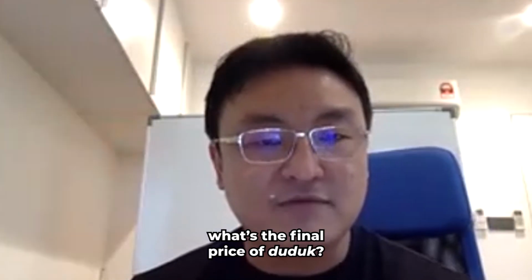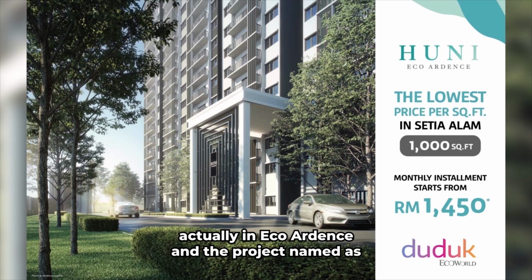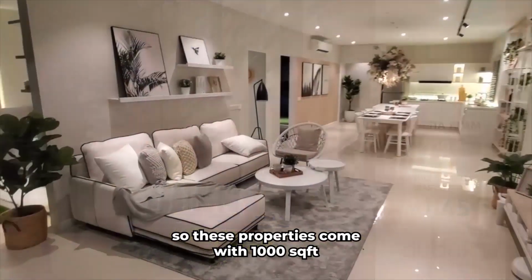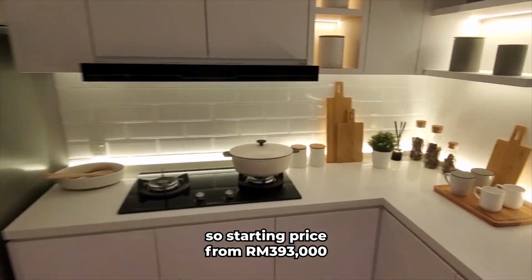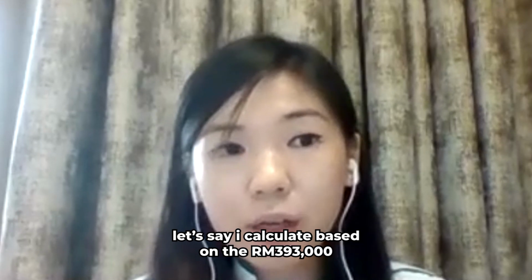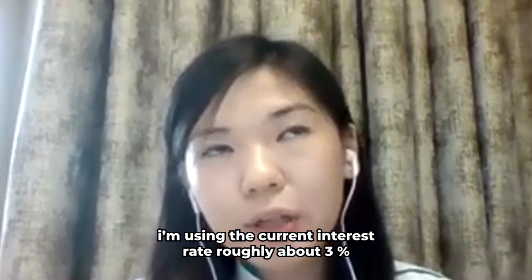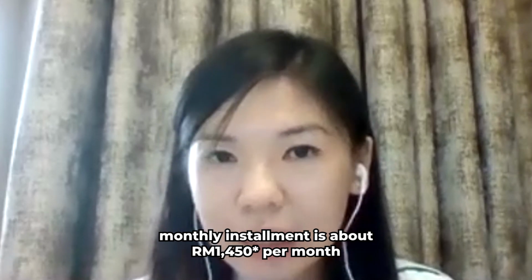And before we go on, what's the final price of the unit? Basically, for the price, actually in EcoWorld, the project name is Huni Service Apartment. This property comes with 1,000 square feet built-up, 3 bedrooms, and also 2 bathrooms. So the starting price is from 393, which is 393,000. Let's say I calculate based on 393,000 for a 35 years loan tenure, using the current interest rate of roughly 3%, the monthly installment is roughly about 1,430 per month.